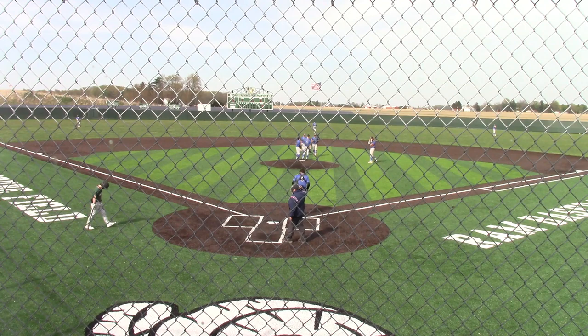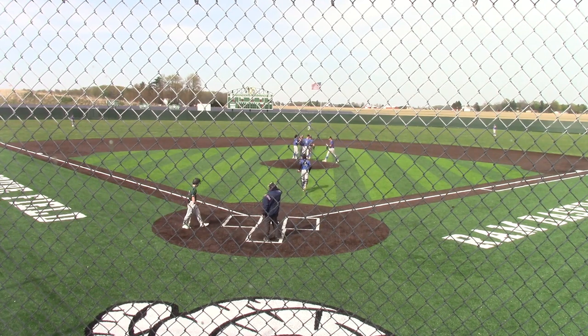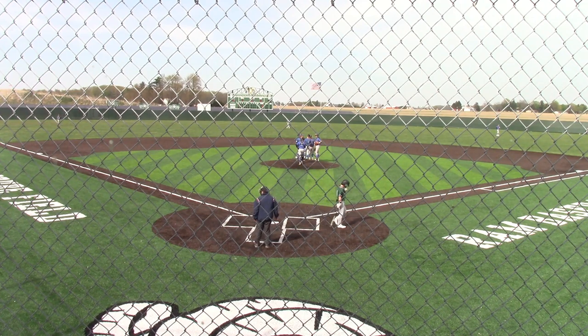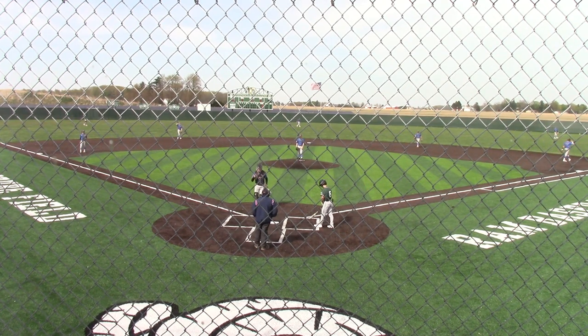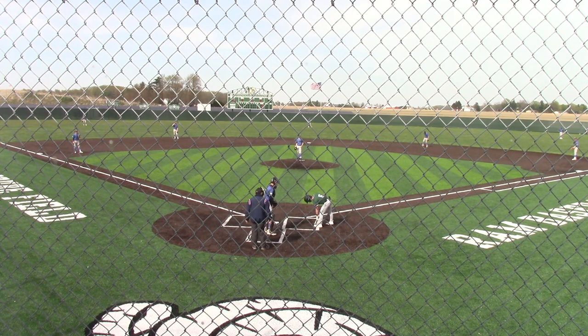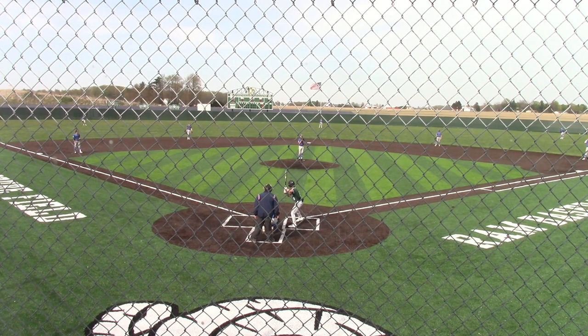Aiden Mosier is going to step in for the Rams. Mosier, 306, has 11 steals through 13 games for the Rams, heading into game 14 here. He's walked 13 times on the season. Mosier steps in. Left side of the batter's box.